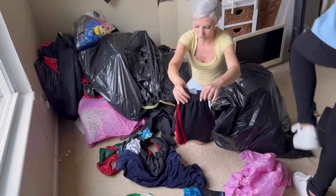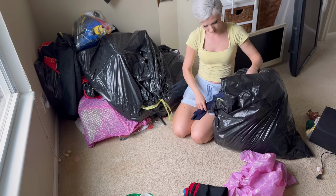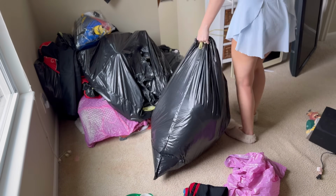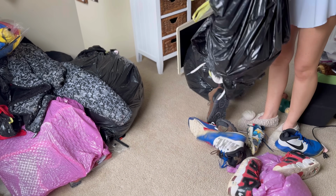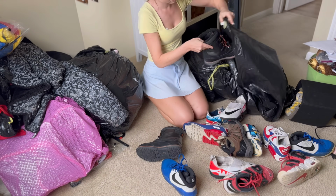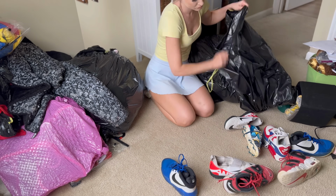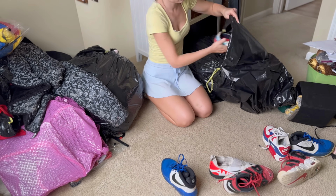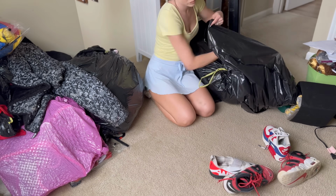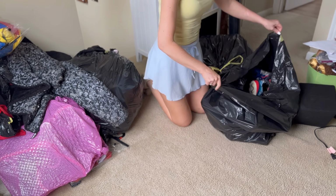Clearly, this is the largest pile, but I'm not giving any of this stuff too much thought. And the reason being, these clothes and shoes had been in the room for months. Nothing has been touched. And honestly, if we truly loved that clothing item, I'd say we would have noticed by now. Of course, there were some off-season things that I knew would be worn next year, but everything else is just pointless clutter taking up permanent residence in my home.